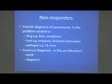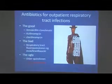Patient is not improving. What would you consider? Are you giving the right dose? Is the patient taking it? Is it something wrong with the host? Is there an empyema, a bronchial obstruction? Or have you got the pathogen wrong? Did you misdiagnose TB, or is this a viral pneumonia? Or is this just not an infection? Occasionally diseases like bronchiolitis obliterans and Wegener's can all present similar to a pneumonia.